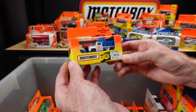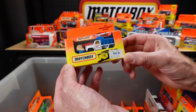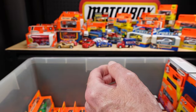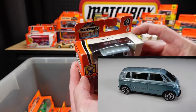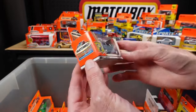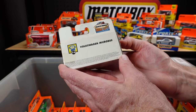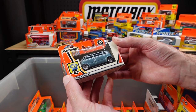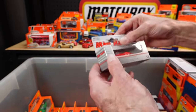Oh, I need this one. Maintenance truck, white on blue, highway department on the door. The Hero City concept. Where is the Volkswagen microbus? It's a strange place to put it, isn't it? That was number 72 of that year. Nice powdery blue on blue there.